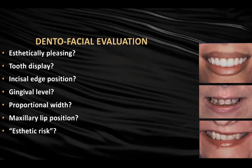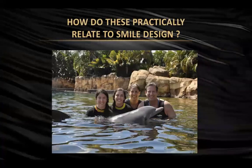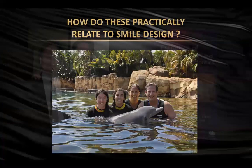And I let my patients know that. They say, I don't want to treat the gums. It's like, well, if we don't treat the gums, your teeth aren't going to look as good. Is that the risk you want to take? So I put the risk on them. And if someone isn't really communicative and understanding about that, maybe it's somebody that I shouldn't be treating. So I think all these rules relate to smile design.